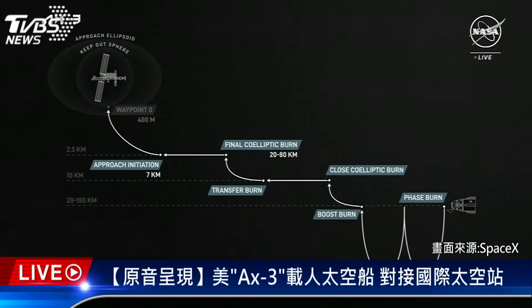And that brings Dragon from about 2.5 kilometers below the station and just 7 kilometers behind it. Then it will swing Dragon up until it's about a quarter mile, which is about 400 meters directly below station. So this maneuver will also move Dragon inside one of 2 checkpoints around the station that requires a set of go-no-go polls with the different control teams.